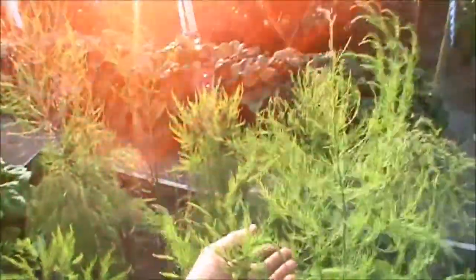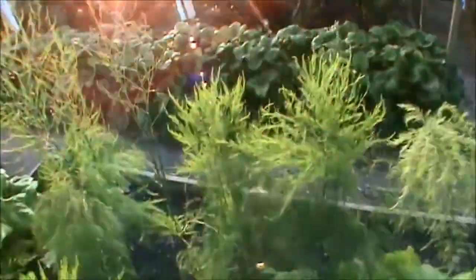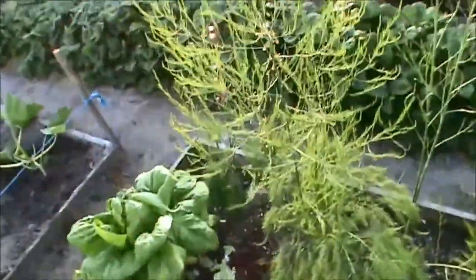So I need to get some bits of timber or something and just get some more slate batten. I think I'll put a little fence around this just to keep it up, because I keep brushing past it, I'm just going to be wrecking it.